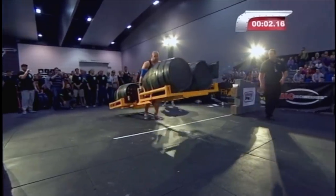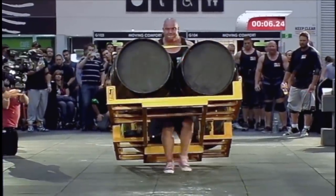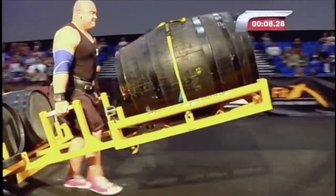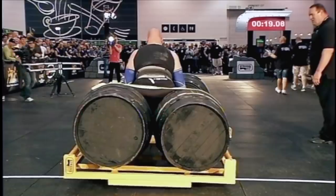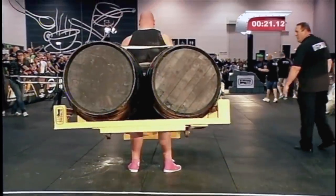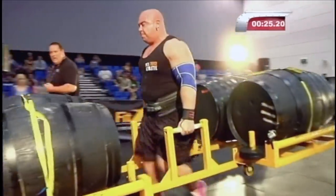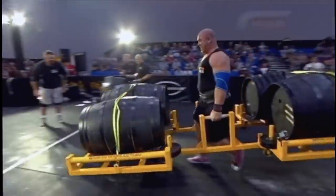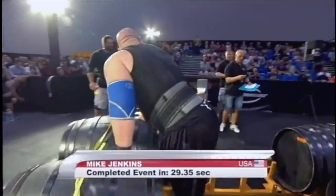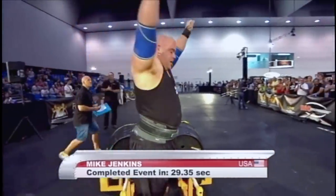And that was a tremendous performance by Mike Burke. But Jenkins is away and running. This is superb, Colin. Just phenomenal. He's going to be at the turn at around 12 or 13 seconds. He's ahead of Burke. A solid lift there. Just wearing flimsy shoes, but everything's working well at the moment. The referee, Bill Linden, can hardly keep up with him. That is a winning performance by Mike Jenkins, 29.35. Absolutely superb.